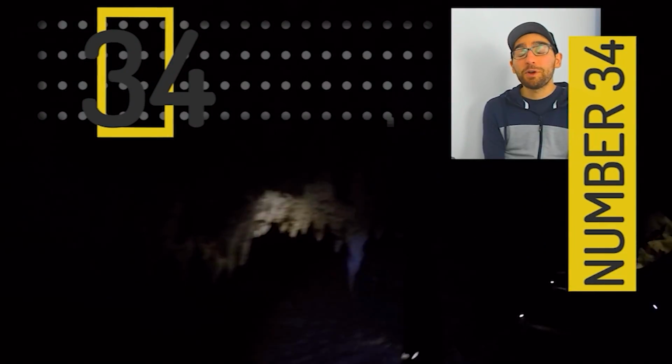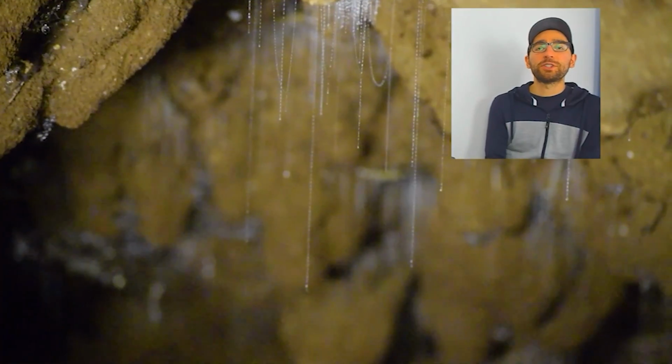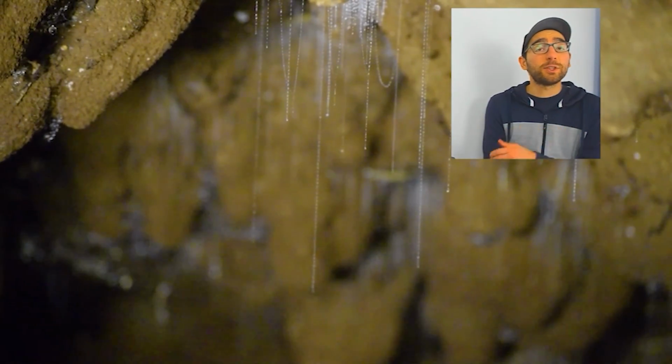At number 34, we have the Waitomo glowworms. Obviously, you saw this one coming. It had to be on my list. So here you go, number 34. Check out those glowworms. It's quite amazing. There is another spot to check out the glowworms in Te Anau as well.